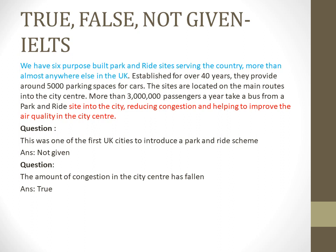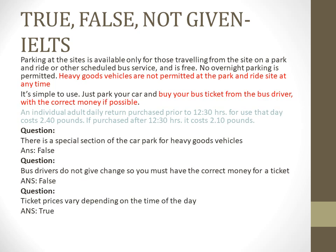Moving on, the second question is, the amount of congestion in the city center has fallen. Now we find that more than 30 lakh passengers, I said 3 lakh, I'm sorry, 30 lakh passengers a year take a bus from the park and ride site into the city, reducing congestion. The amount of congestion has fallen, reduced, decreased; you should be able to match the synonyms. So the answer is true. That is how you match the statement with the passage and quickly move on. Let's move on to the second slide.